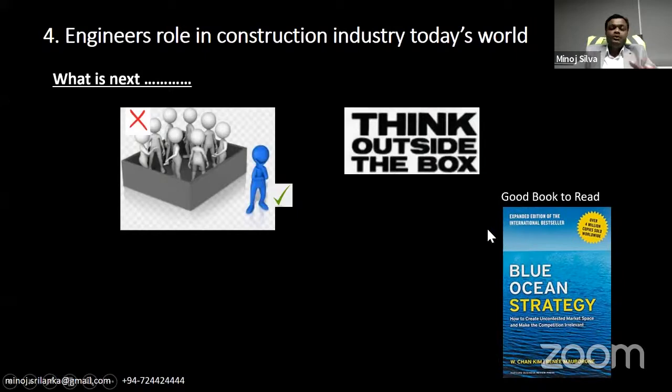When I talk about think outside the box, this is a good book to read. It is called Blue Ocean Theory. I had an opportunity to get that book when I traveled to Germany in 2016. I got this book and I read that. After reading this book only, I started my new phase in my career. It means business consultancy and sort of things. I learned a lot from this book. This is called Blue Ocean Theory and Blue Ocean Strategy.